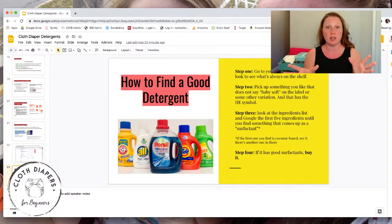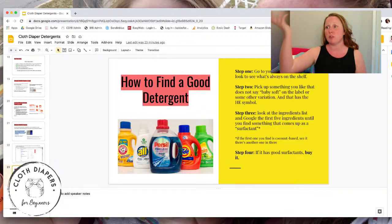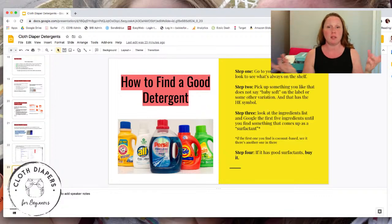So go there and take a look at what's on the shelf and that you can get all the time, or online in your e-shelf that you can get all the time. Pick something up that you're comfortable with. It fits all the things that you're looking for. It could be free and clear. It could be plant-based. It could be any of that stuff. Pick it up and have a look. Make sure it doesn't have fabric softener on the label. It doesn't say baby soft on the label. Make sure if you have an HE machine that the detergent says HE on the label. Step one complete.